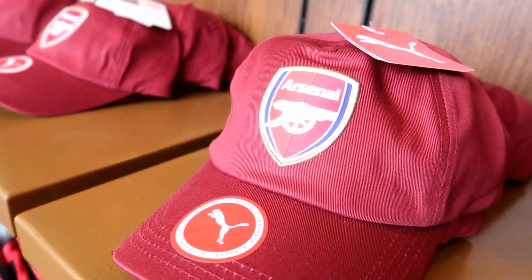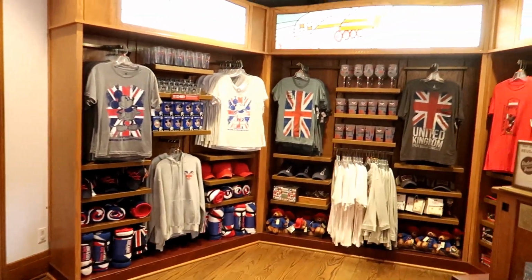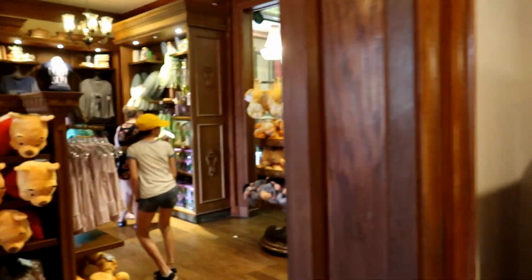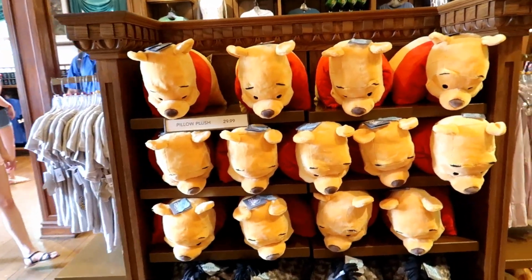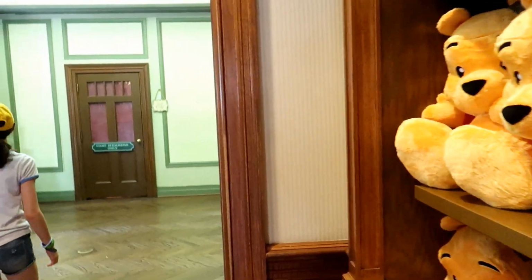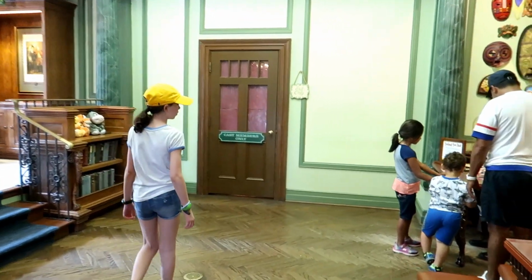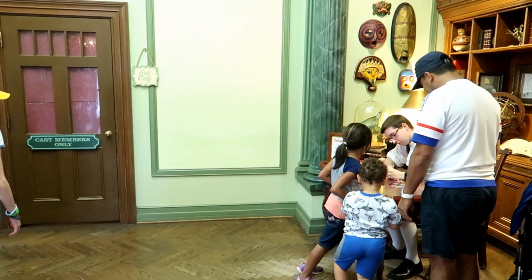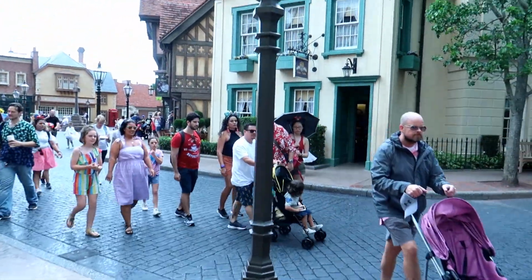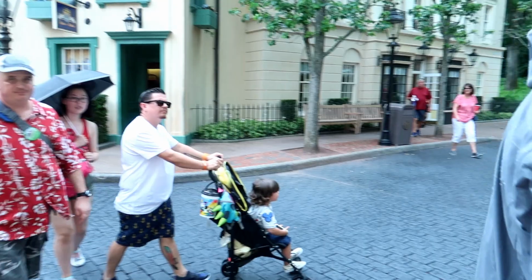A lot of football or soccer match. Winnie the Pooh pillow plush. Kid Cop. And now we head back out into the rain. Typical England, hey?